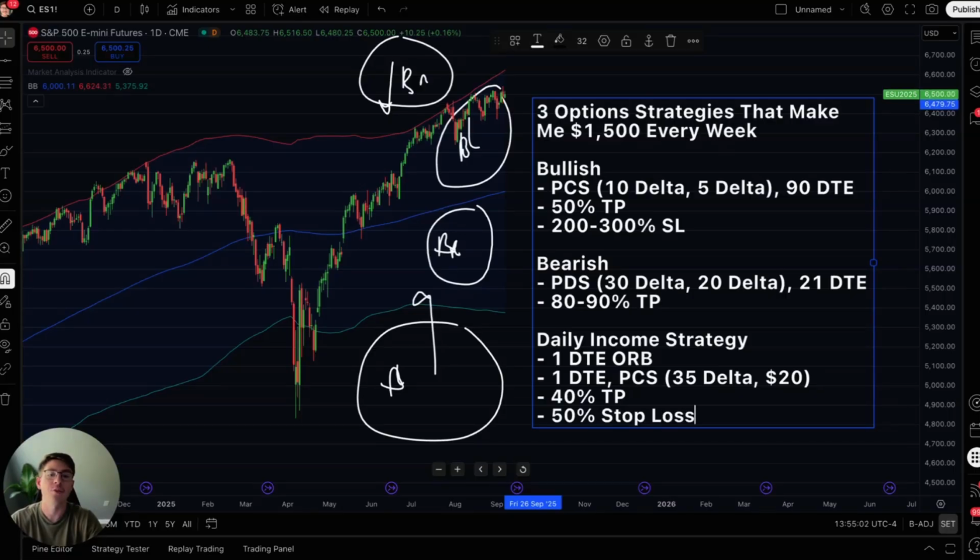And these are the 3 strategies that I'm using every single week, every single month to help me generate income. Why? The bullish takes over bullish markets. Bearish helps me hedge during bearish markets, and daily income is that cherry on top to bring in that daily activity and daily cash flow. Anyways, that is the whole thing.